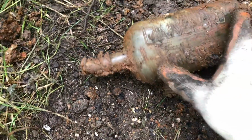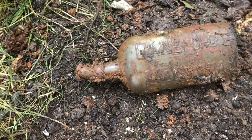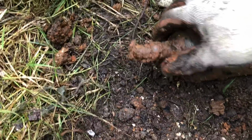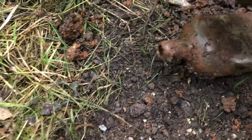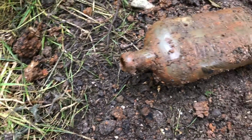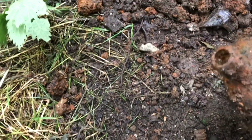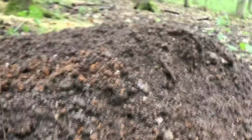Oh, it's another one of these Dinnerford's bottles. I think it's slightly earlier, and it's huge. With the cork inside. Ooh. What do you reckon, folks? I've got it, haven't I? Alright, turning you around.